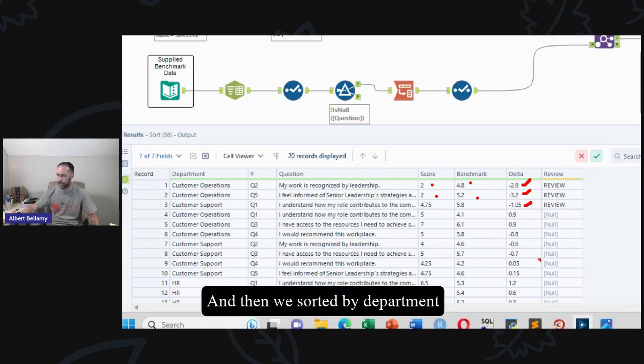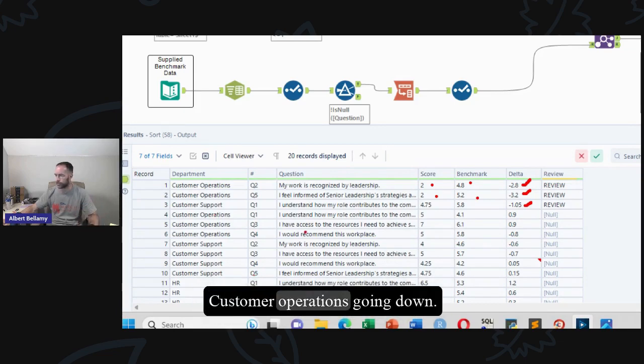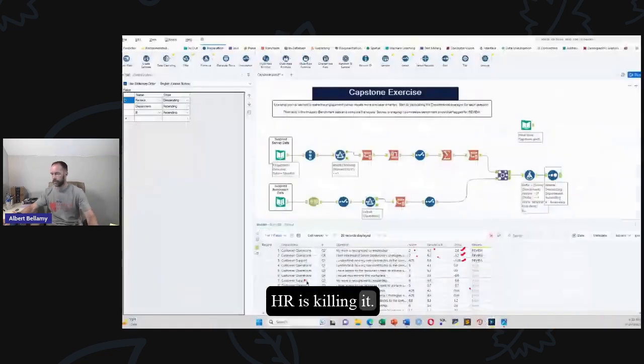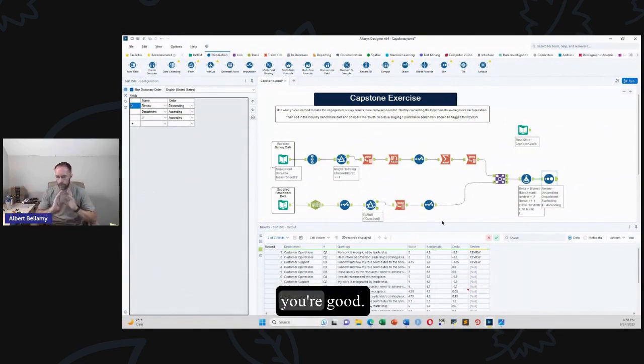And then we sorted by department and question for the ones that are not marked for review. Cool. Customer operations going down, look at that. Scores all going down, HR is killing it. Cool. All right, so done complaining, just saying, if you can do this, and if you can get your head wrapped around this, you're good. Please let me know what questions you have.